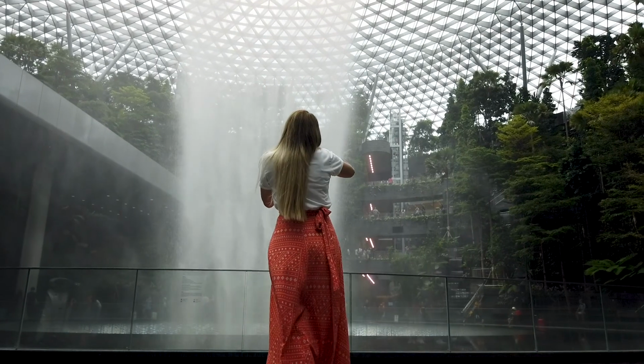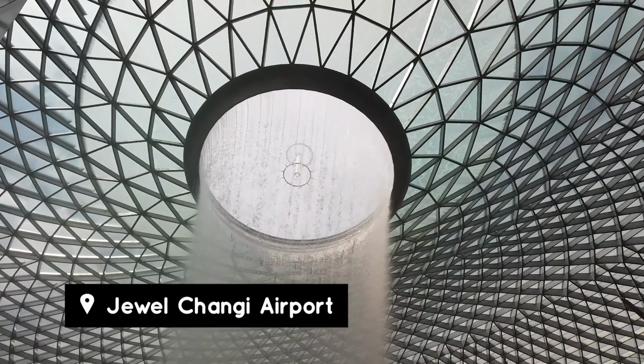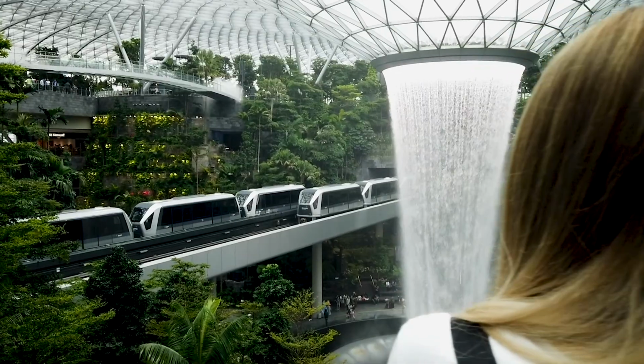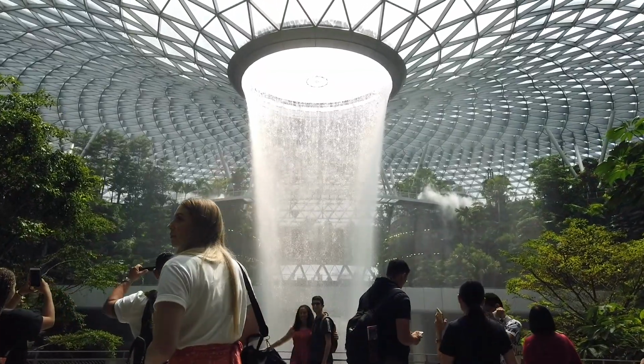Since first opening, Jewel and the iconic rain vortex out at Changi Airport have become somewhat of an internet sensation. And again, this is something I didn't think would live up to the hype. I'd seen the photos on Instagram, I thought, you know, I know how photographers work. I know that you can shoot from certain angles and make things look better than they are. But we got there and I was blown away. It is just stunning. So if you are visiting Singapore, you have to check out Jewel and the Rain Vortex.